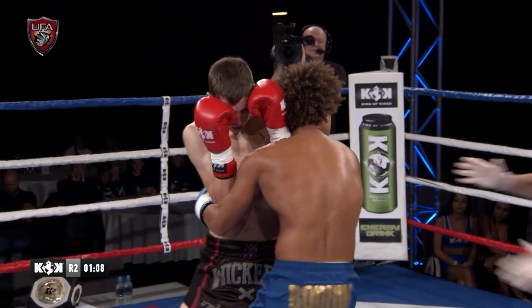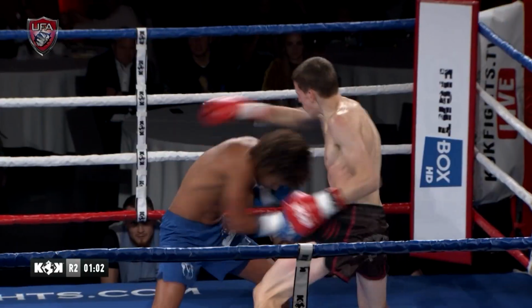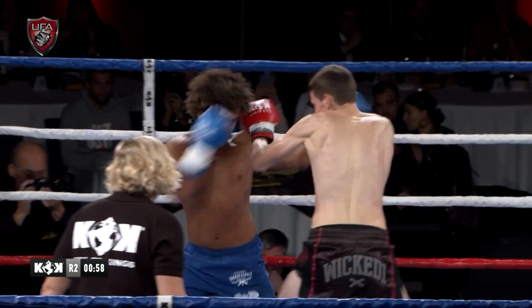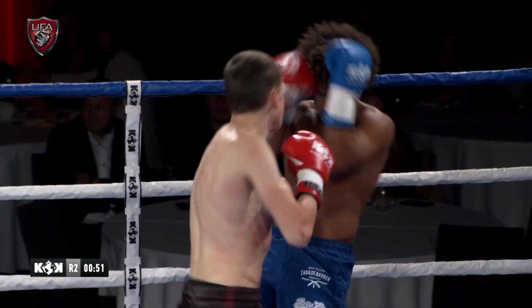Oh, boom. Another good right hand upstairs. And another one, working the body now. Look at that combination here from Winter, who eats a couple of shots in return now from Chirkieso. Oh boy, we've got ourselves a fight now, ladies and gentlemen.